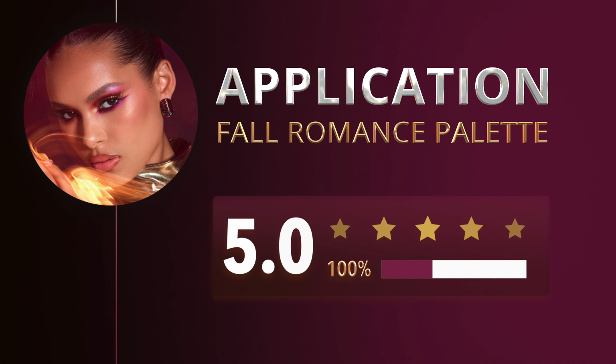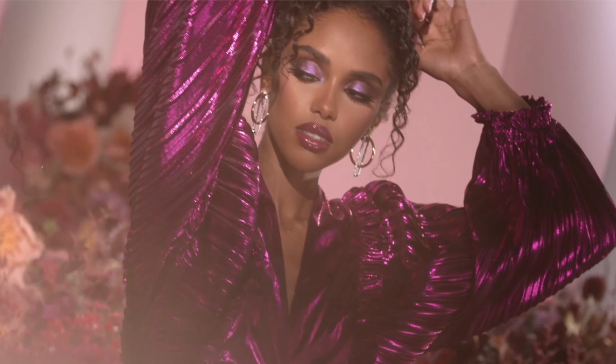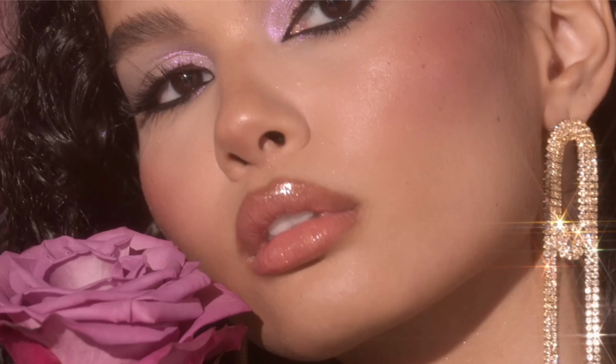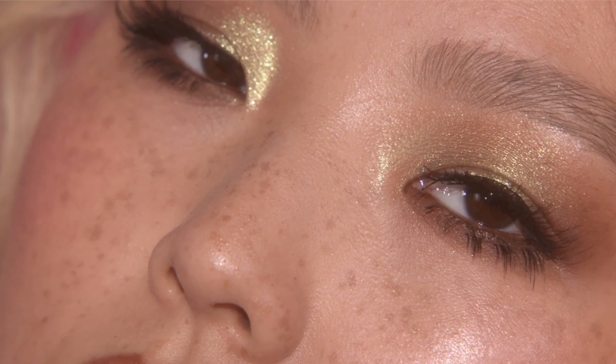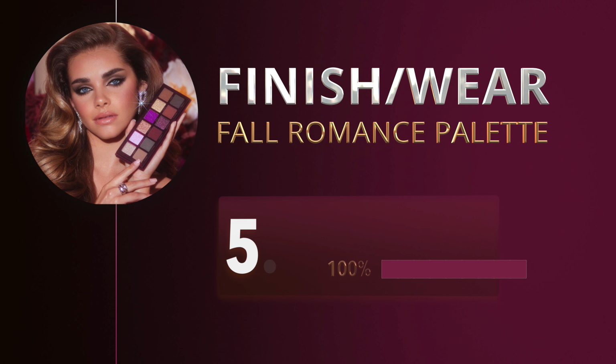I didn't use every single shade in here, nor have I tested every single shade yet. So I'm just kind of giving you preliminary scores right now. As far as the finish and wear, did the metallics have that punch for me? Absolutely. The ones I used, especially the Crown and the shade Smoke, I think it is. Really beautiful pigmentation. And I even felt like I wish the mattes had a little bit more matte background on it, but as far as the way they look on my skin, it's really beautiful, so I can't dock it for the ones I used. 5 out of 5.